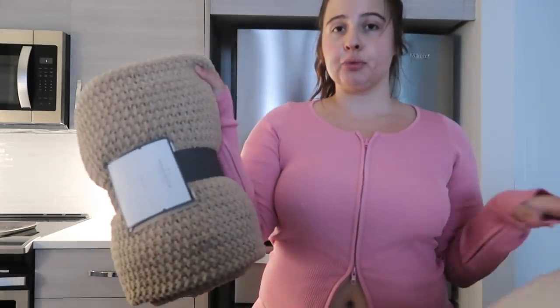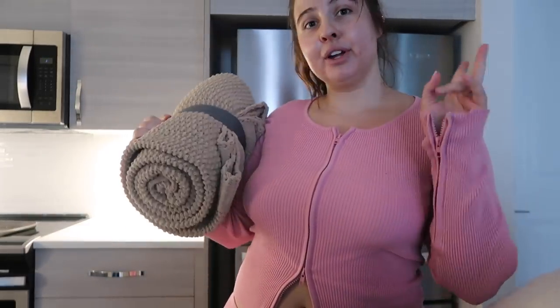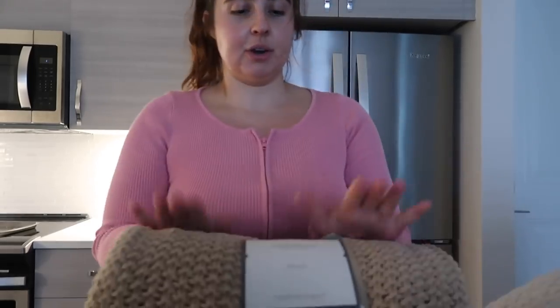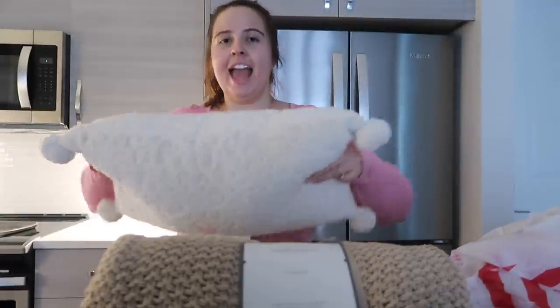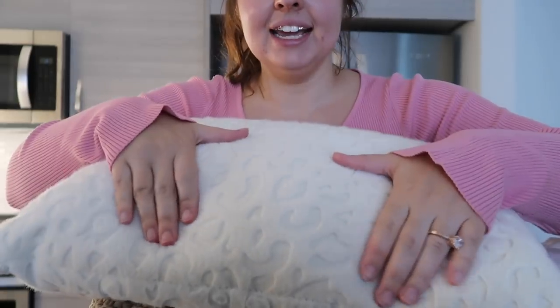So I got this throw, again, a different type of nude from Target. So I thought that would look cute on the bed. I got this pillow from Target as well, just to go in the middle of the situation. And I just thought it was cute because it's gonna add a different texture. That's another thing. I want a lot of different textures on the bed. So I want different colors and different textures. I know that sounds weird, but in my head, the vision is there, you know? That happens to me a lot, actually, when I plan an outfit in my head and then I put it on and it doesn't look as good. So that could be exactly what's gonna happen here.